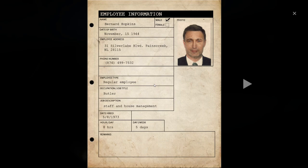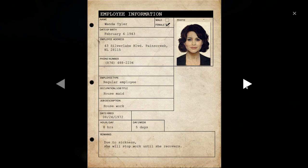Employee information, Bernard Hopkins. Date of birth, November 15th, 1944. There's their address. Might be important. Butler. Staff and house management. 8 hours a day, 5 days a week. Derek Tyler. Yep, they're the driver. Wanda Tyler. So they're related. Employee, housemaid. Due to sickness, she will stop work until she recovers.